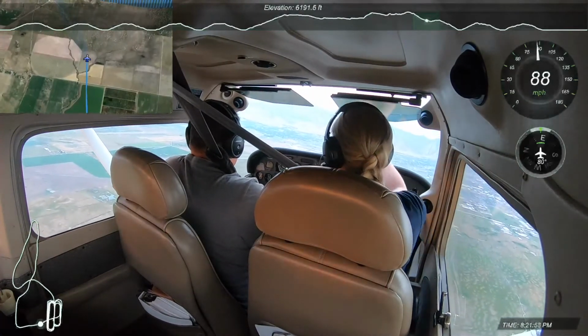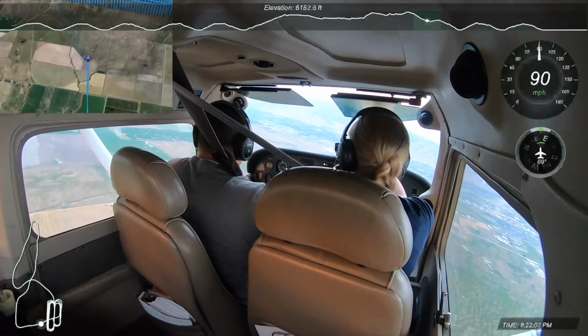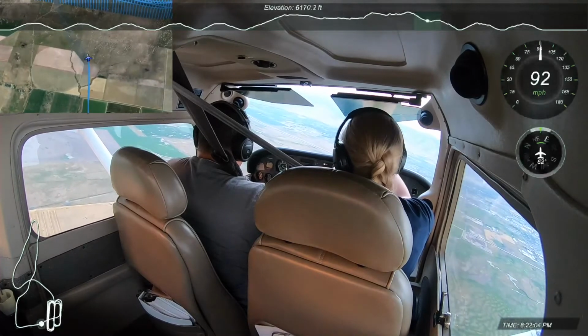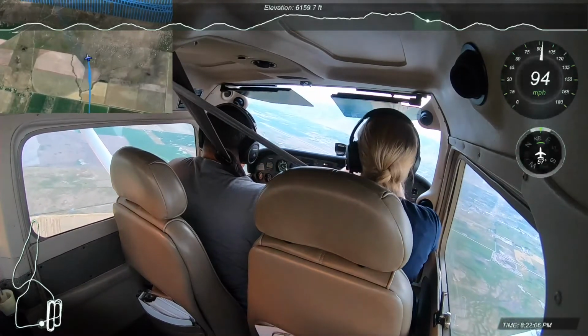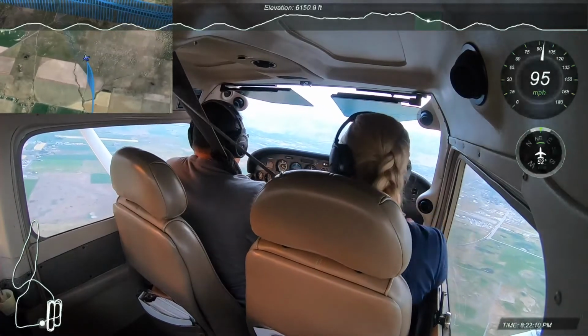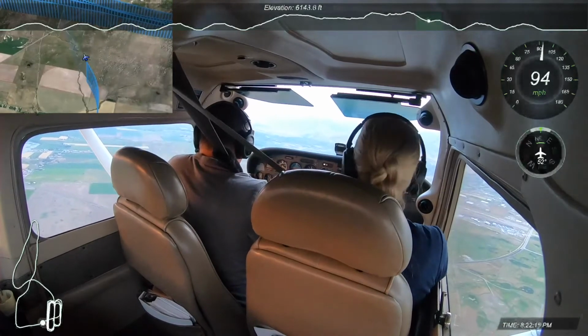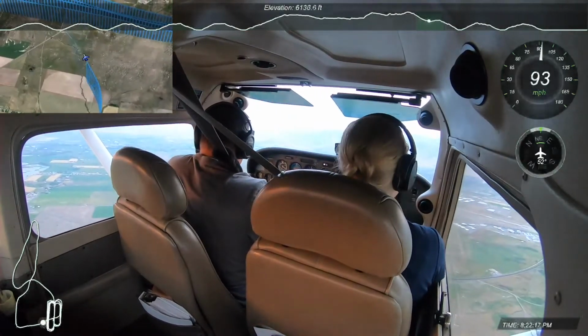Okay. So just stay at 6,000 feet here. Yeah. Logan traffic, Skyhawk 74 Yankee is at 6,000. We're going to overfly the field and join a downwind for runway 17. Logan.